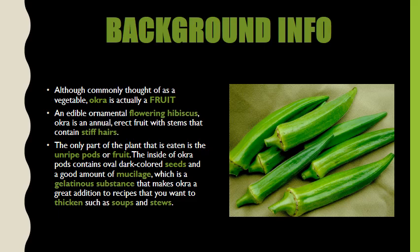So there we have it, guys. We now officially know that okra is a fruit, and if you're looking to make a soup or a stew, okra is probably a great addition. Why? Because it acts as a thickening agent. So, background information about okra.